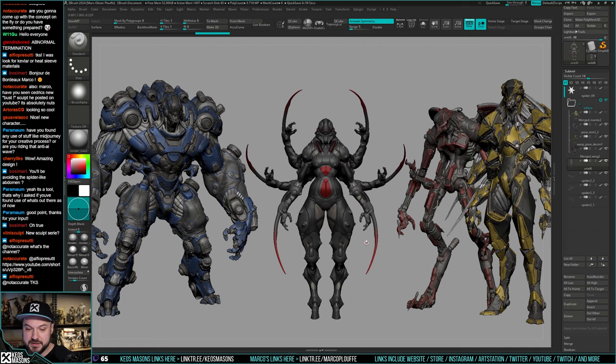Is it necessary to use perspective in ZBrush? I would say absolutely. I think using perspective is a very important thing to use almost all the time, in my opinion. I use orthographic only when I need to do things that are extremely straight.